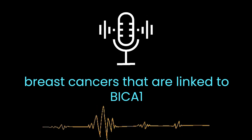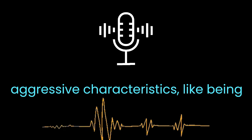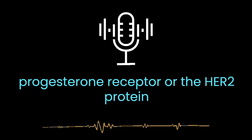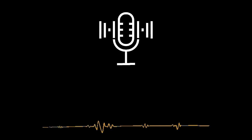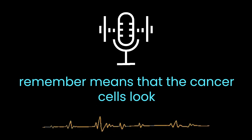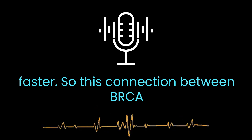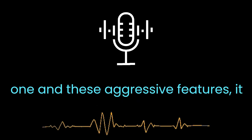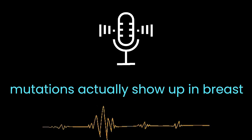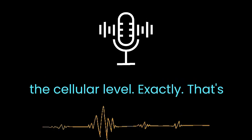So breast cancers that are linked to BRCA1 mutations often have more aggressive characteristics, like being triple negative, which means they don't express the estrogen receptor, the progesterone receptor, or the HER2 protein, and having a higher nuclear grade, which, remember, means that the cancer cells look more abnormal and tend to grow faster. This connection between BRCA1 and these aggressive features helps us better understand how BRCA1 mutations actually show up in breast cancer. So it's giving us more insight into what's actually happening at the cellular level.